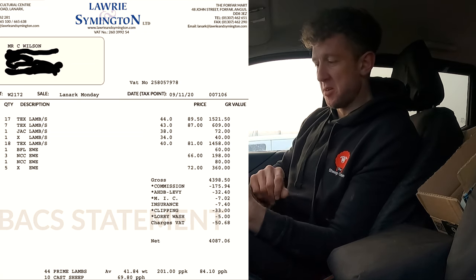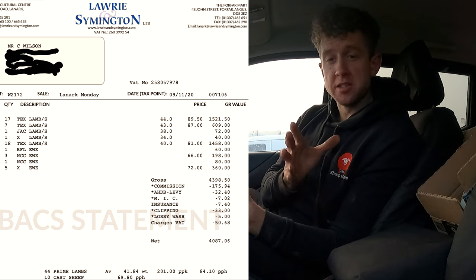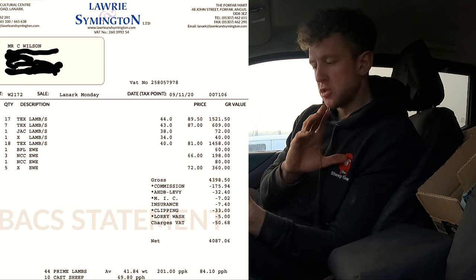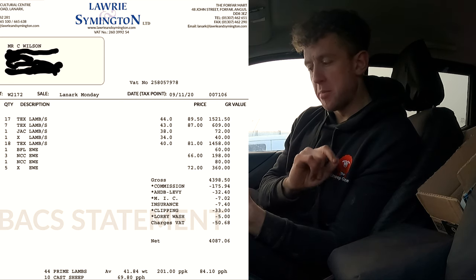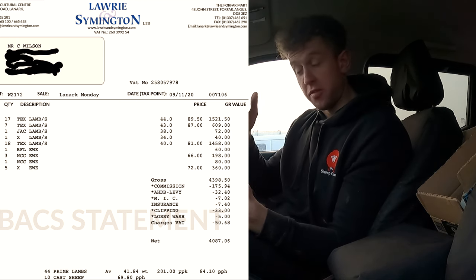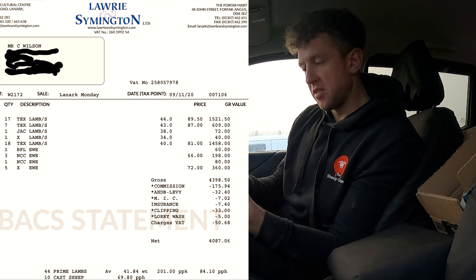It should be about here somewhere. So we sold 44 prime lambs. That's 44 sheep that are under a year old, and 10 cast sheep, that's essentially anything over a year old. So the 44 prime lambs averaged 41.8 kilos and 201 pence per kilo, which came to an average of 84.10 per head. And if you look down through the line there, you see that my 17 Texel lambs at 44 kilos, they were 89.50, the 7 Texel lambs at 43 kilos, 87, and a couple of real dunts to the average there. I had a cross lamb.